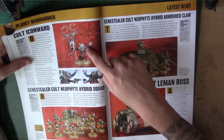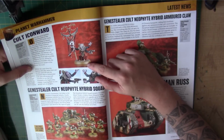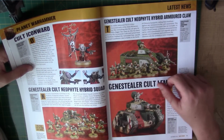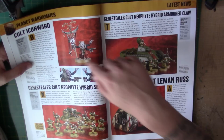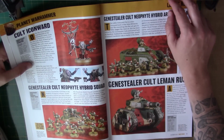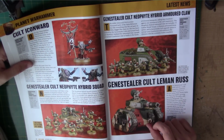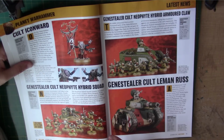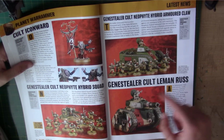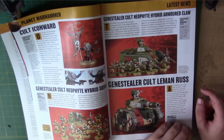We have a Primus, I assume a multi-part plastic character with a banner. It's pretty cool to see a banner bearer in 40k. We're so used to seeing BSBs in the old fantasy edition, and now we're sort of getting something similar in 40k, which is pretty cool. You have the neophyte hybrid squad, essentially some Cadian sprues with the Genestealer Cult upgrade sprue, and same with these as well, with the Leman Russ and the Chimera squad.